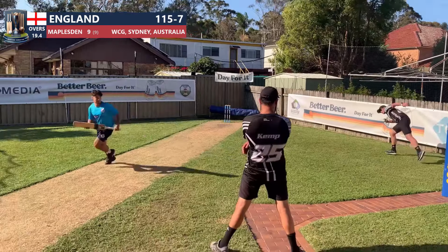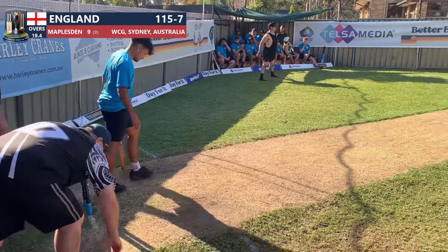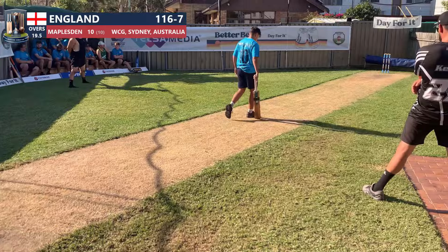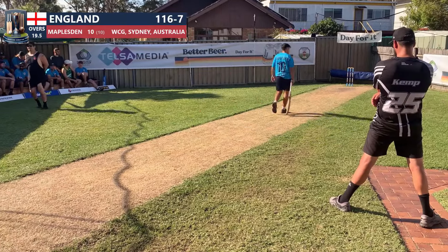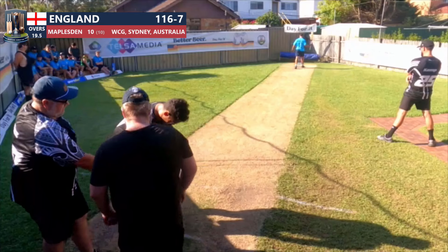Up in the air and he gets away with it. That net has only been put there ahead of this World Cup. That net wasn't there in the Ashes last week. A week ago, that would have been clean over the fence and out, but Mapleston instead gets a single. 10 to him now. Last ball coming up.